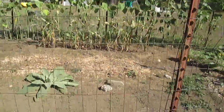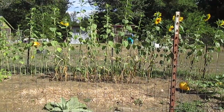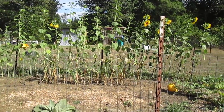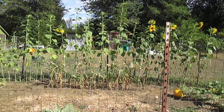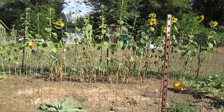There is what's left of the corn stalks. I planted four 10-foot rows, and I plant a short corn, but that's shorter than it should be. I do the early sunglow because I don't need the corn stalks. I don't do silage. I don't do stuff that needs corn stalks. So I was just interested in the corn.